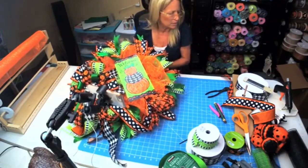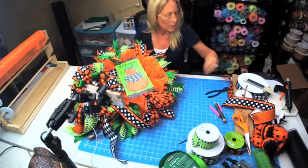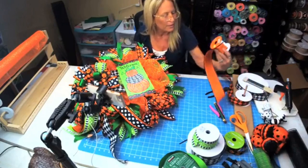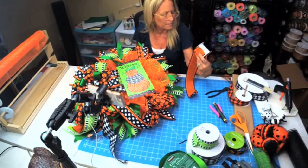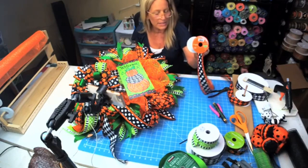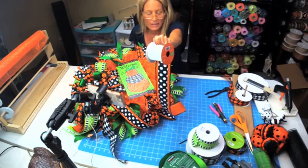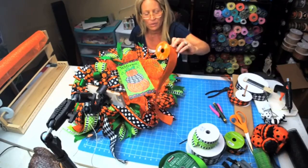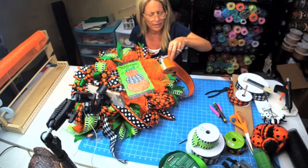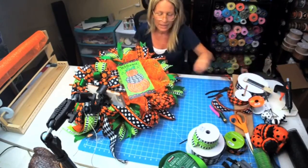Right? Let me look. Oh, you know what? I don't think it is. You know where I got that? That's from, I believe, Michael's. Nope, the polka dot ribbon I got at the end of the season last year at Michael's. I'm sorry, I for some reason thought it was Craft Outlet, but I can tell by the roll, because I think it was only 5 yards, 6 yards. Yep, it's Michael's. Cece should have known that.